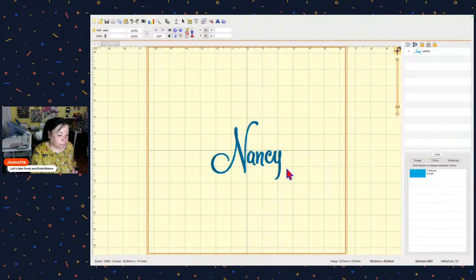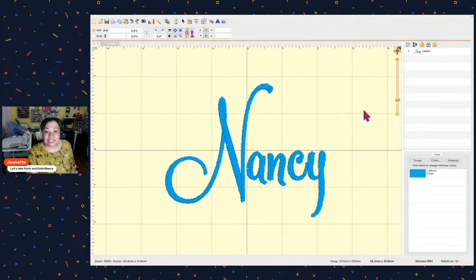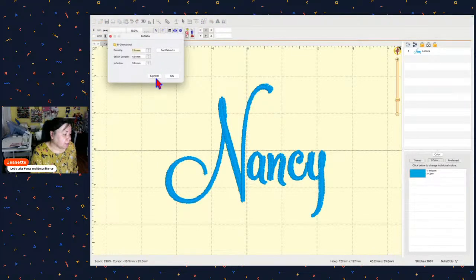All right, I'm going to make it a little bit bigger. Okay, so as you can see, this is very, very thin, thinner than the one we were looking at before. Let's see if I can add the knockdown stitches. Okay, and there you go. Perfect. Whew. Okay, got it working.